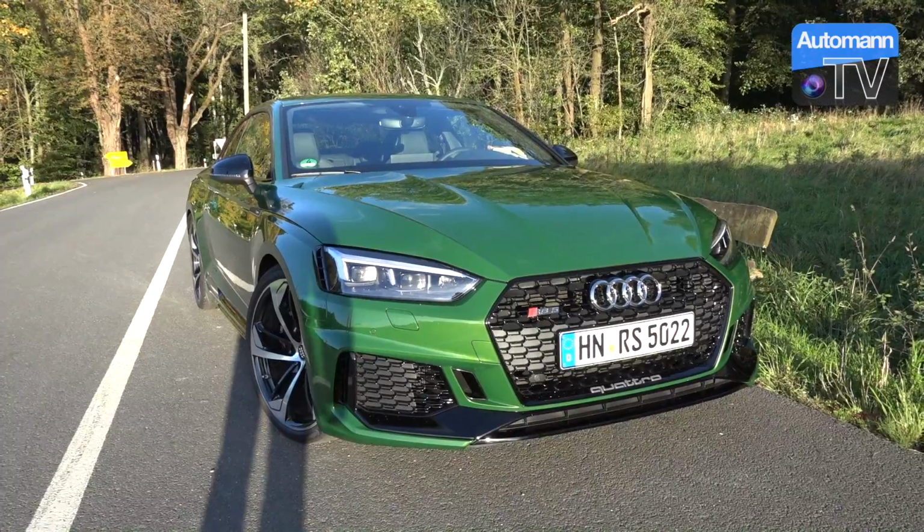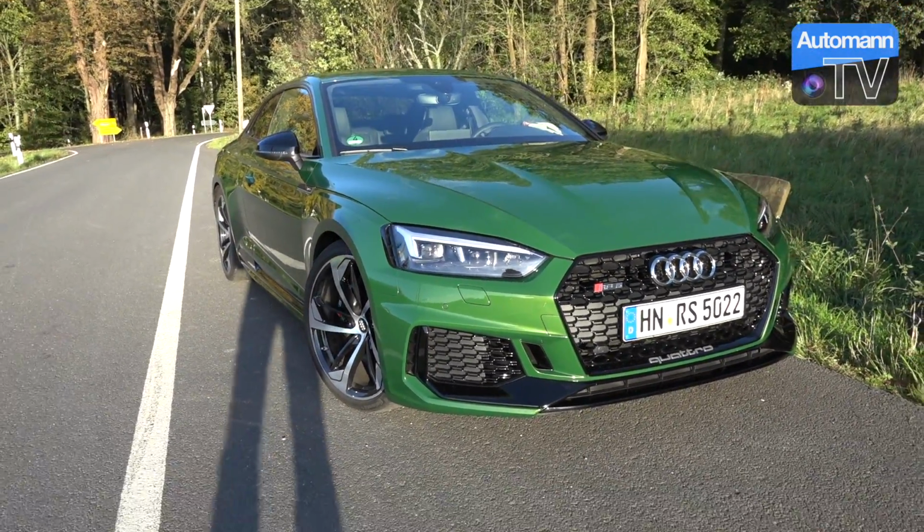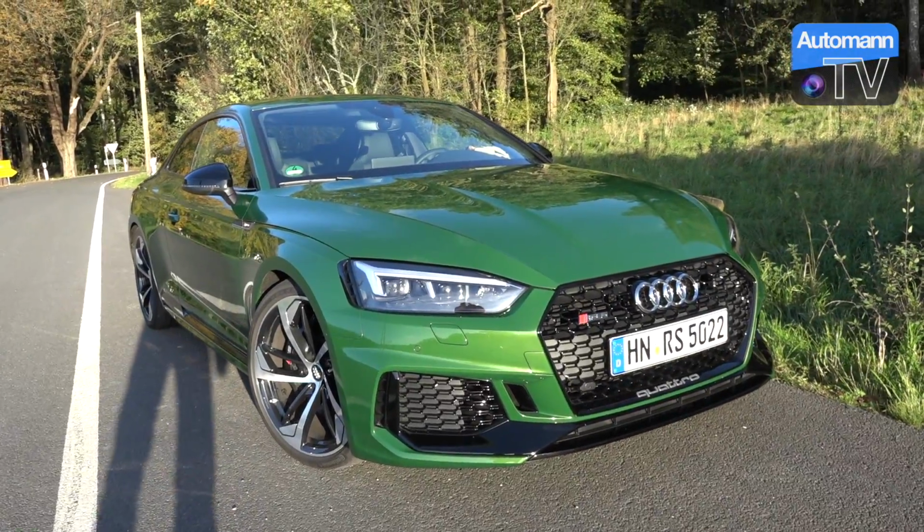It fits very well to the black pack, the optic pack that this car has, but it of course also fits very well to the aluminum pack that you can order.